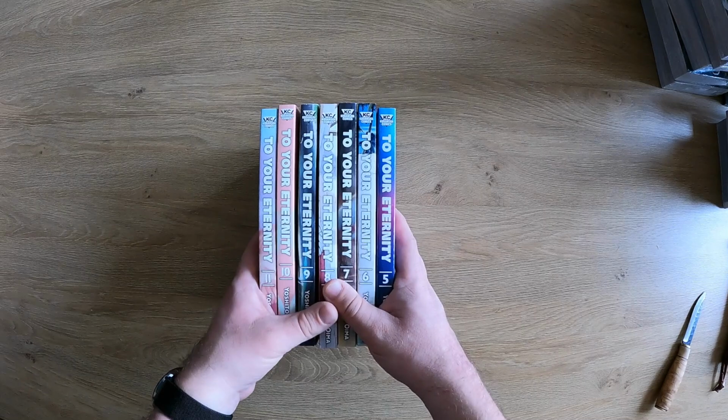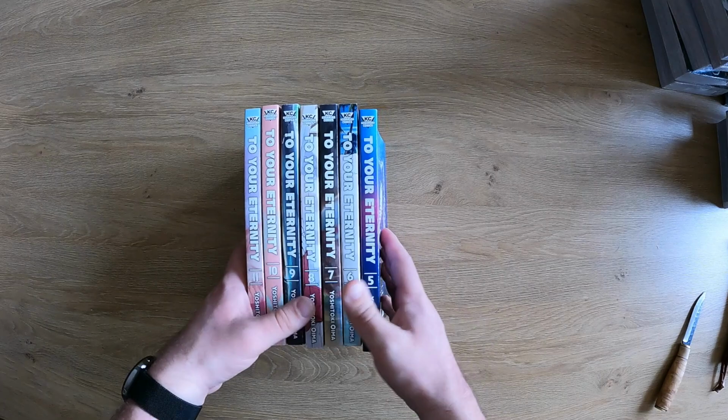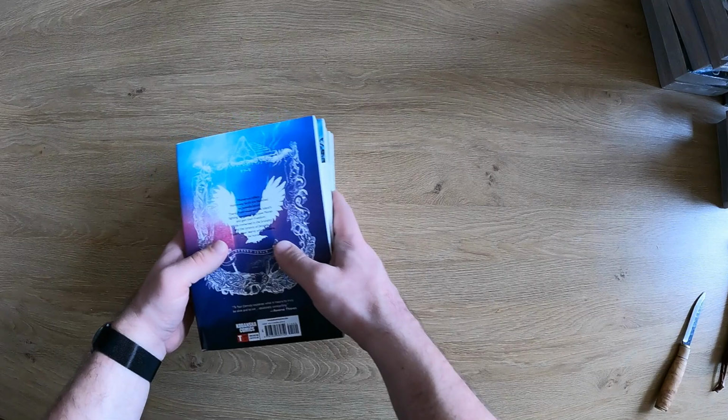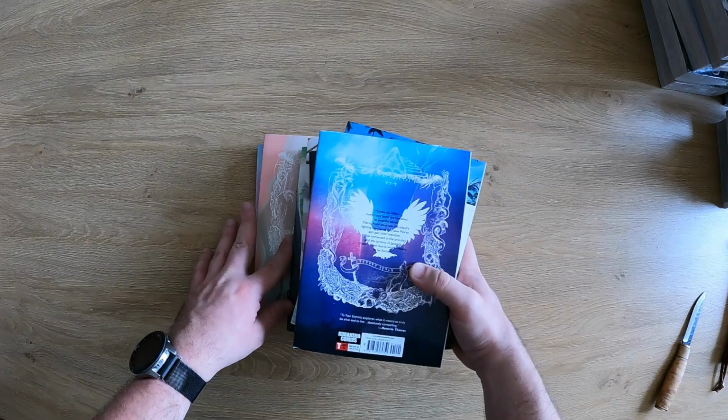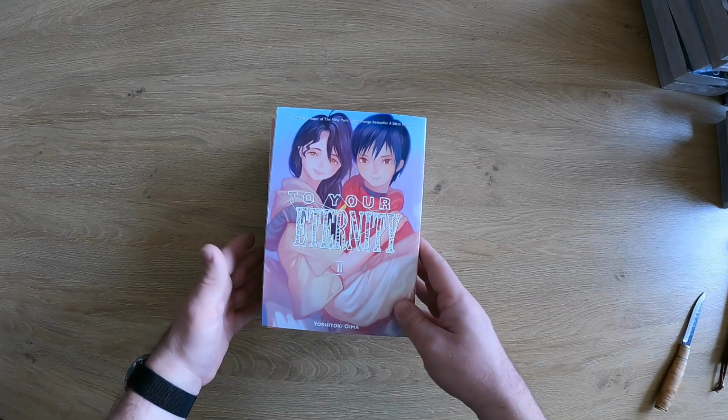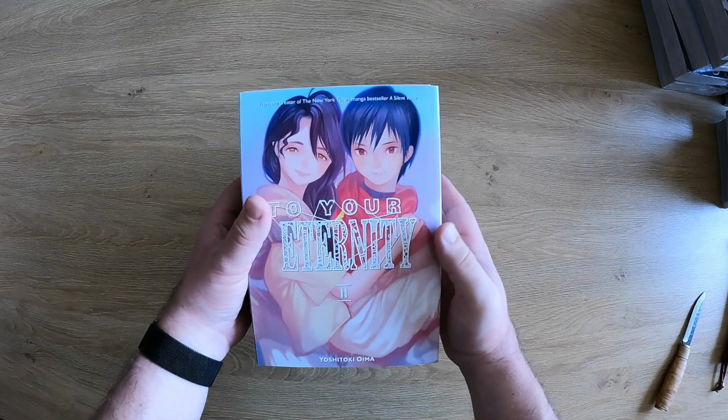Let me know if you read To Your Eternity, if you're picking this up, or if you know how long it will be, because I think right now we have 14 or 15 volumes out, maybe even 16. And let me know if you like it. This has some really nice looking covers, and I finally have it. I think that with pre-orders and everything I have in the mail, I should be up to date, maybe just missing one of the later volumes. So glad to finally be in that place after years of avoiding buying it.